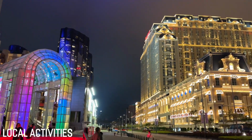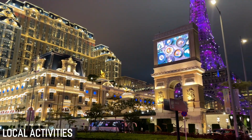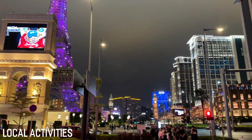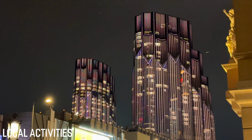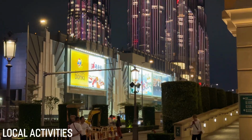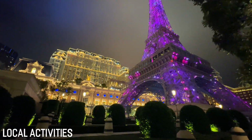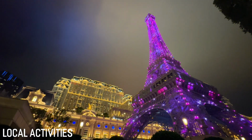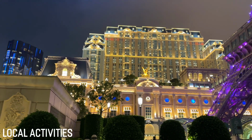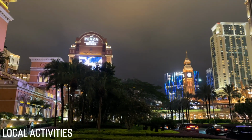It is so surreal. You walk out, it almost felt fake because there were people out and about, but it's just like you're in Vegas, but you're not. You're in China. So it's very unique. You can see the beautiful W building there. And then you have the Cotai Strip, which has a replica of the Eiffel Tower. They tried to model it very similar to Vegas. So as you walk, you just see all the incredible buildings and sights.